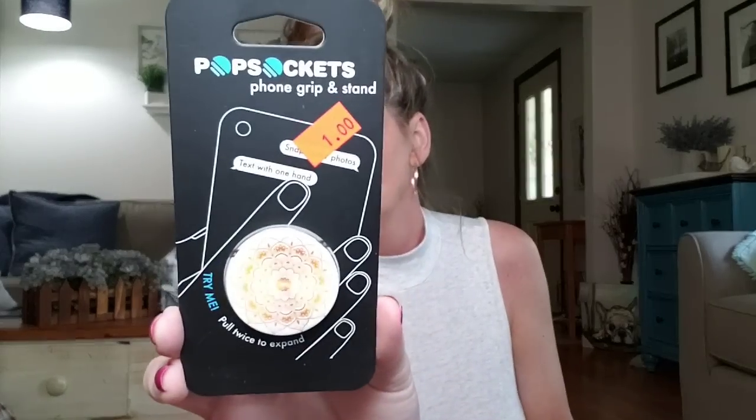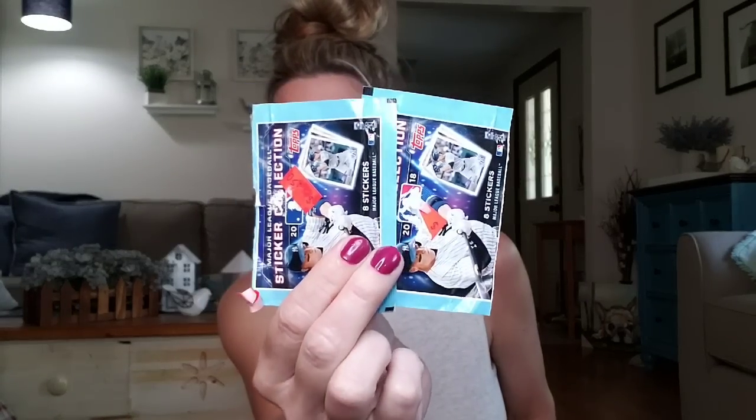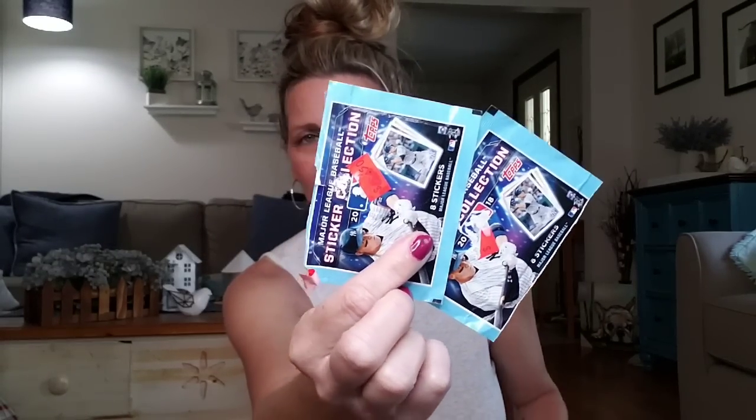Ava picked this out. It's a pop socket. I know these are like 10 bucks, I think. And this one was only $1. Alex picked these out. These are some baseball stickers. He gets the book every year to do that year of the sticker books. These are about 99 cents at Target. They were 50 cents, so it's not a huge savings, but that's what he picked out.